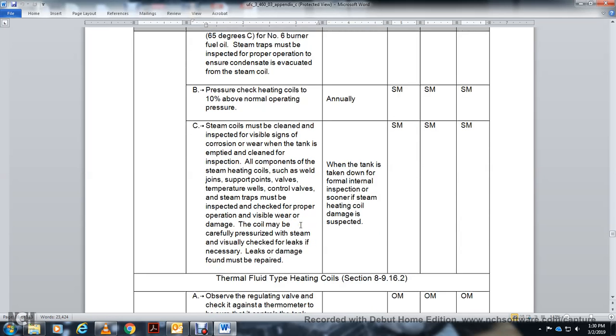Steam coils must be cleaned. Inspect visually for corrosion and wear. With the tank empty and cleaned out, then inspect all the components of the steam heating coil, such as the joints and support points, valve, the temperature well, the control valve, and the steam trap, that must be inspected.